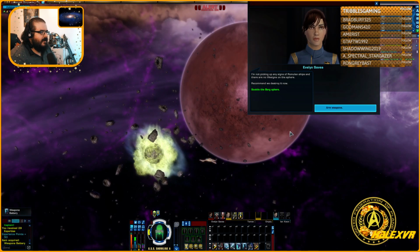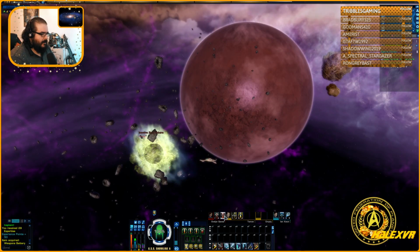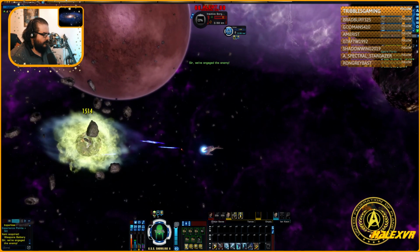I'm not picking up any signs of Romulan ships, and there are no life signs in the sphere. Recommend that we destroy it now. Arm weapons. Warning, ship is under attack.